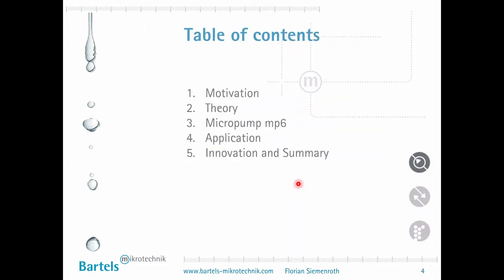A short roadmap for today. At first, I would like to share our motivation and the background why we think that combining our micropump with microfluidic chips is reasonable, necessary, and should have a big impact in the near future. Then we will have a quick look at theories in microfluidics and fluid dynamics, and at specifications of the micropump. Afterwards, we look at some implementations that we have already done in our laboratories. And in the end, I will point out some innovations and give you a quick summary of today's lecture.